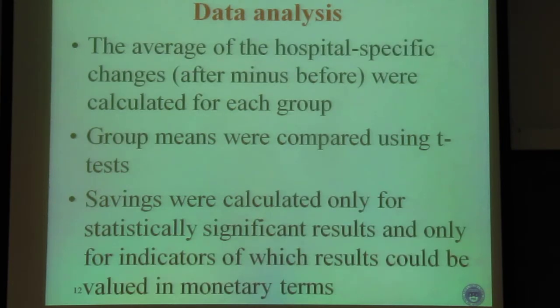The analysis of these data involved us taking the average of the hospital-specific changes, after minus before, for each group. So that is, first for each hospital, we looked at where the hospital was in the after period, where it was in the before period, and the improvement that the hospital made over those time periods. And then we averaged that for each group so that we got the average improvement in the accredited group, which we hypothesized would be relatively high, and the average improvement in the non-accredited group, which would also, we hypothesized, show a positive improvement, but not quite as large.